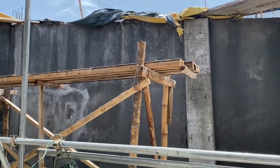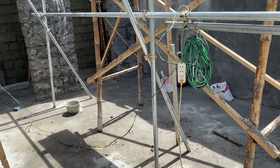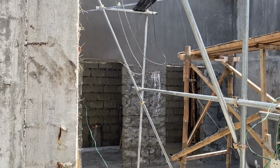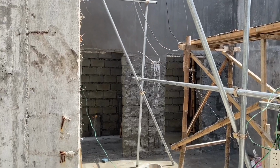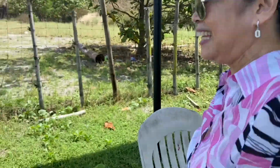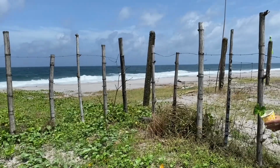Here's the garage. The utility room and the laundry room here. There is Ate Wilma. We're going to plant palisay trees here.